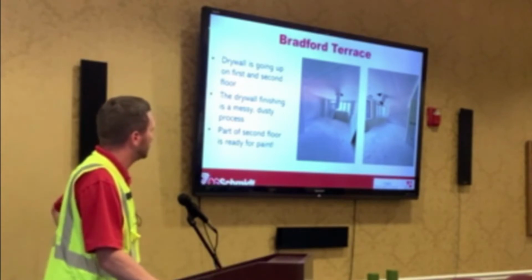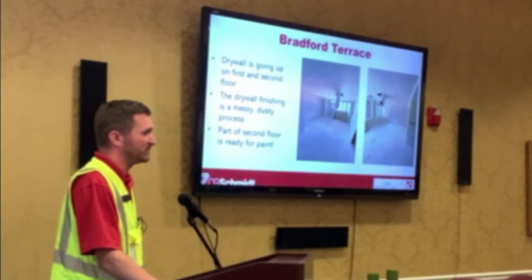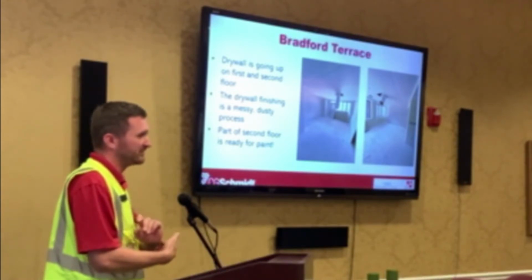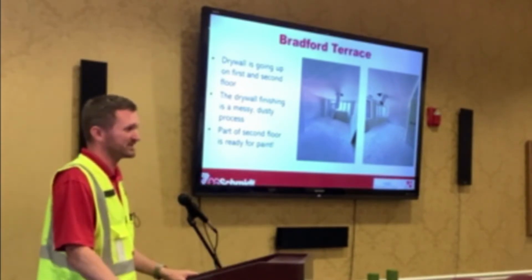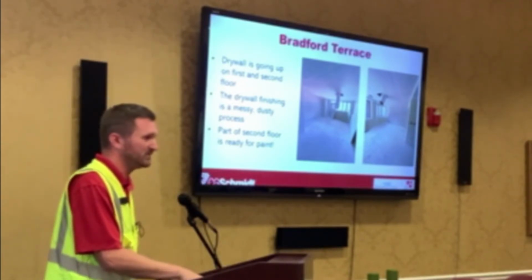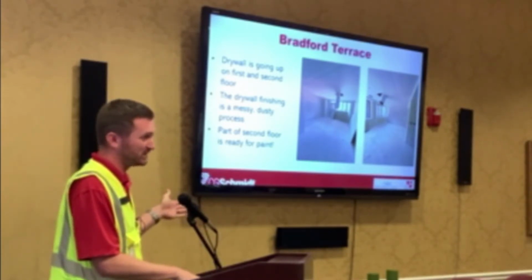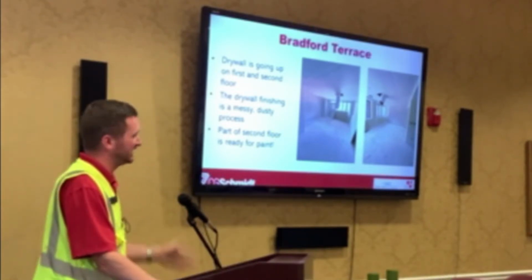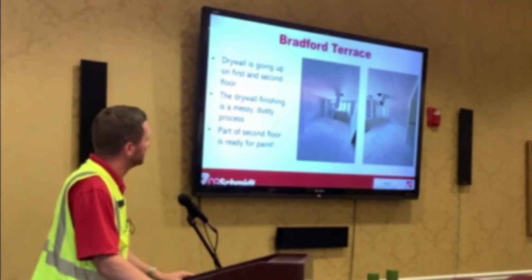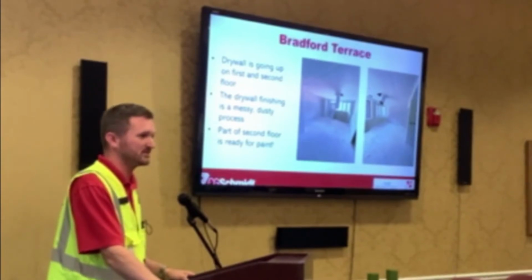All right, and then into Bradford Terrace. So this is up on the second floor. So we've begun drywall operations up on the second floor of Bradford, finally. This picture is a little old because we have since then started the taping and finishing of those drywall walls. And then we've also started paint on those walls as well. So we're moving quickly, as quickly as we can, in Bradford on the second floor, and trying to get ourselves out of second floor and then in the first floor and kind of work our way out of the building. So things are going quickly now.